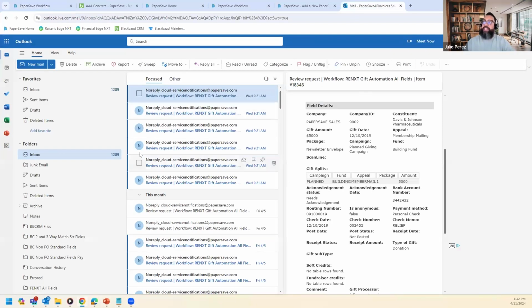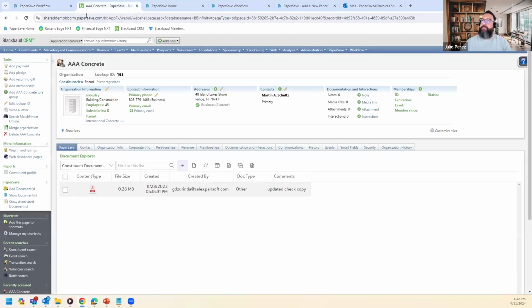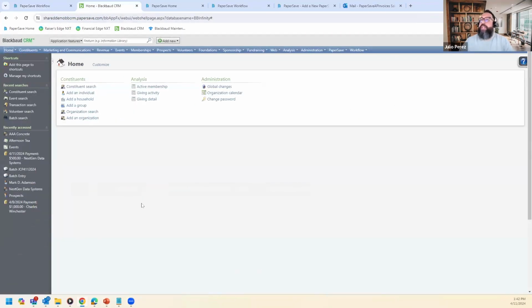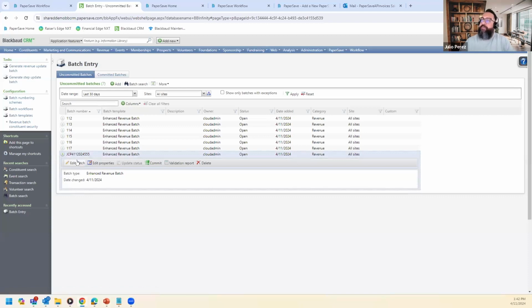Again, a notification can be sent out to whomever, in case there is division of responsibilities there, right? In case you want to have a manager review anything that is rejected, we can send out a notification to that manager to review those rejected items. Okay, so let's take a look at what we are creating in BBCRM, right? So I'm going to go into my batch entry. So this is what individual submissions look like, right? So we create a batch for individual ones outside of a full batch, or you can group them all together as I've done here.